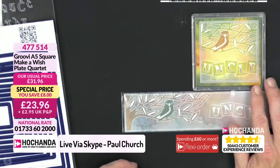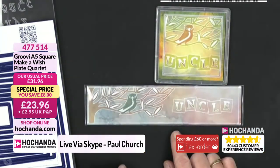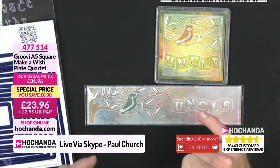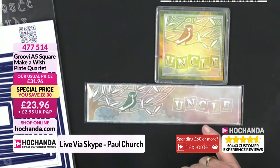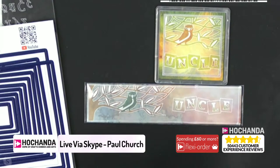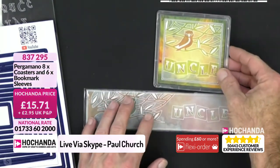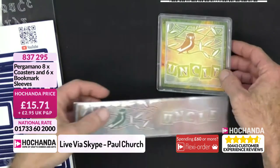We've got the Pergamano coasters on the show that come with the bookmarks as well. And all I've done is I've just taken one small element from one of the plates and then used the plate mate to actually personalize it. So you can put someone's name there. I've just gone for uncle. And it's a gift then. So you could do the card to match in the dies if you wanted to, but also in the groovy.